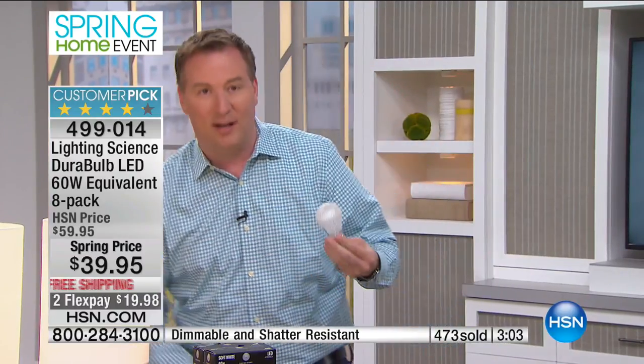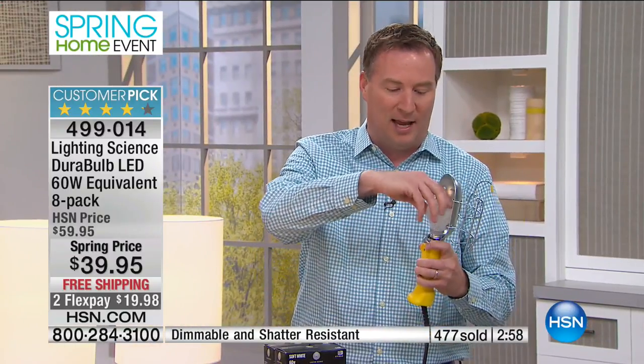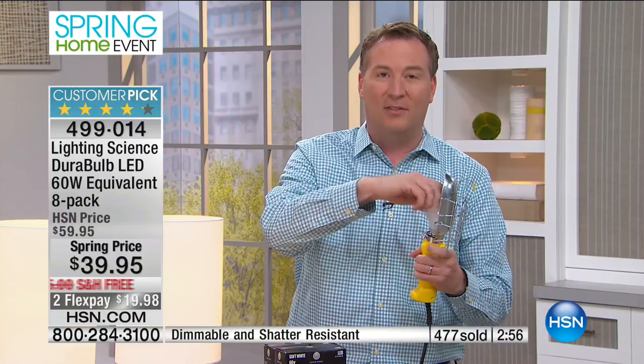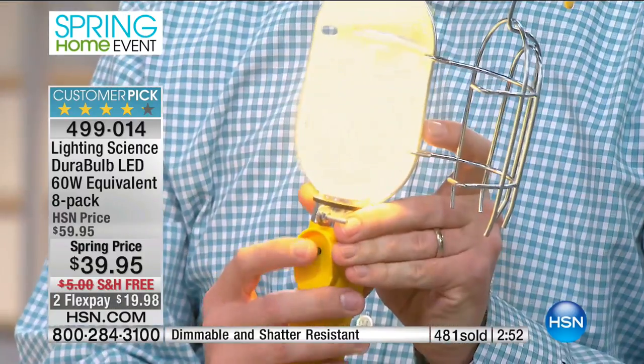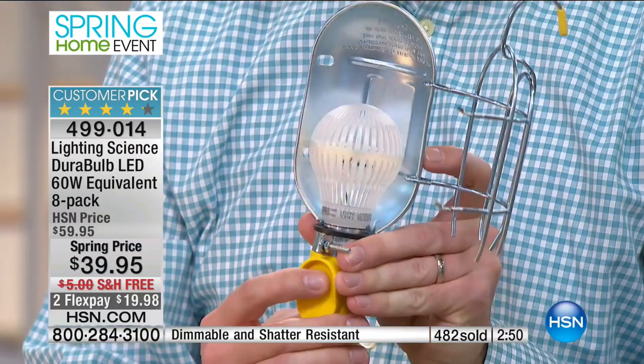So I can take that same light bulb that I was just banging around, and now I can put it inside my little work lamp, because there's so many places you could really use a durable light. When I'm working on the car, I love to have my little work lamp, so it allows me to be able to see what's going on. And you can see, even though I was banging it around, those bulbs still work.